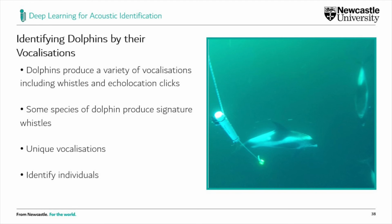Dolphins produce a variety of vocalizations, including things like whistles and echolocation clicks. They use echolocation clicks for foraging, and we're not entirely sure what all of the whistle types mean. Some species of dolphins, like bottlenose dolphins that we have in the North Sea, produce signature whistles.